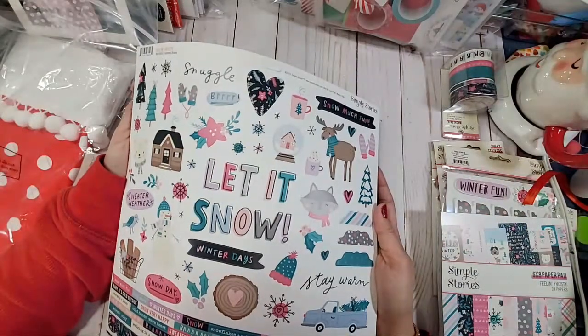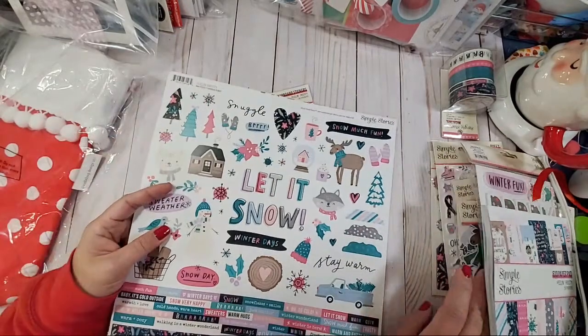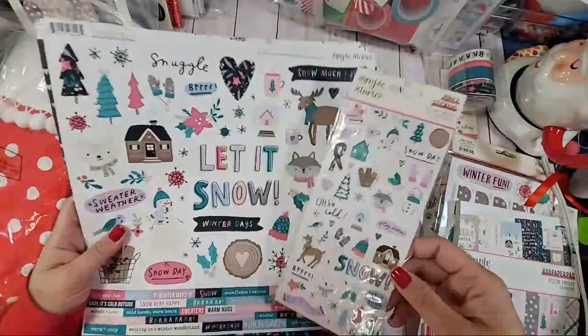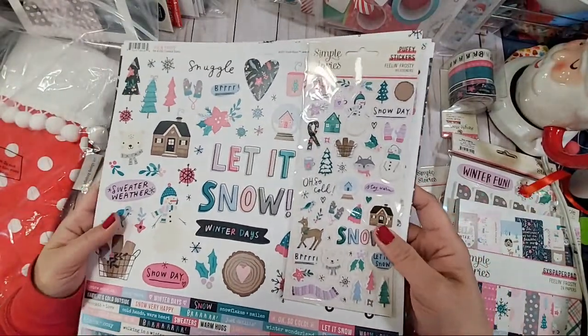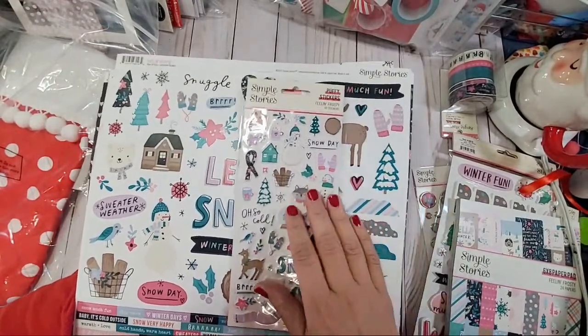I have this one as well. And I love the puffy stickers. Yes, I got the puffy stickers. Is it your favorite element, Janet? I do love puffy stickers right here. Hi, Kia. How are you? Hello, Barbara. Merry Christmas. Look how cute the puffy stickers are.